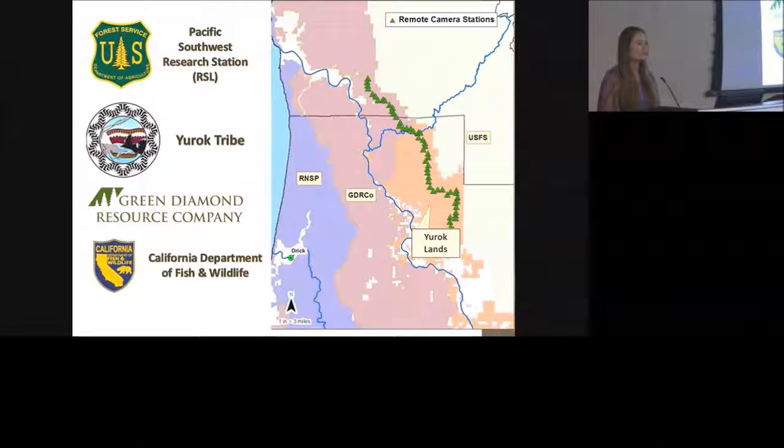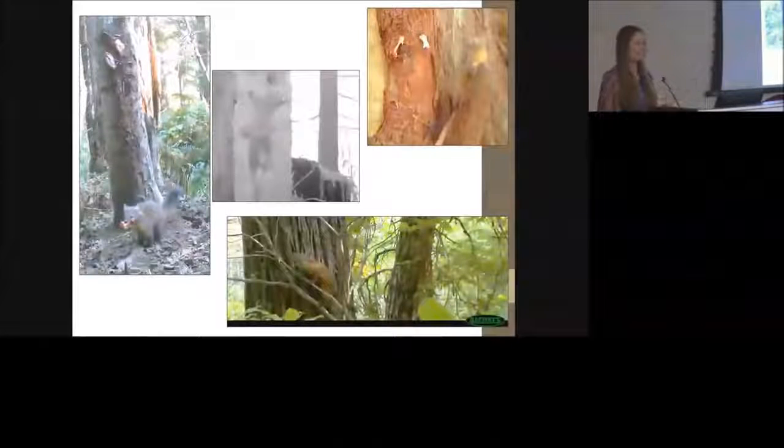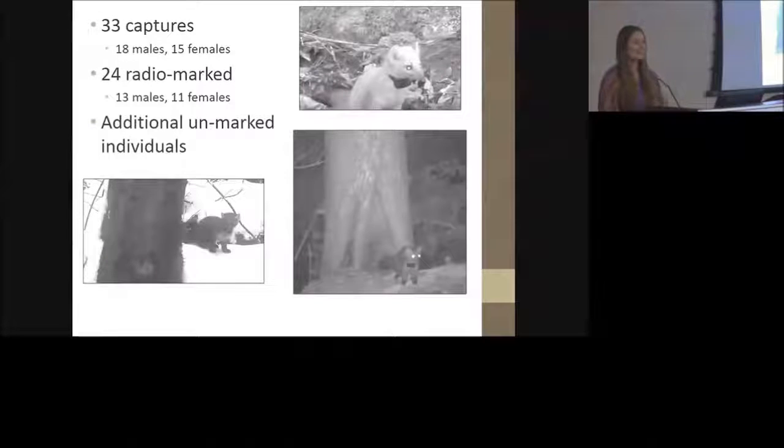The initial goal, the initial study, was really focused on dispersal ecology, so we were focused on younger individuals. We established a camera transect, all those green triangles, and where we detected them, we placed out traps. All trapped individuals were processed and radio marked. So the initial project, that dispersal ecology study, was only supposed to go from 2012 through 2014. We found all these other great opportunities along the way, so we are still studying in this area. So again, all these opportunistic objectives were added on.